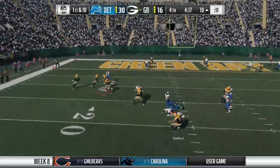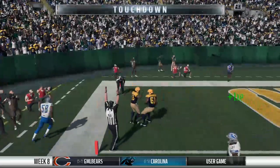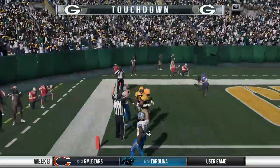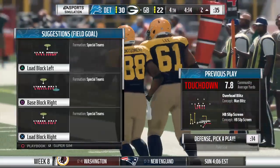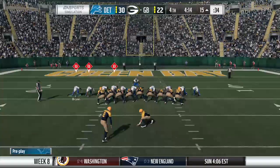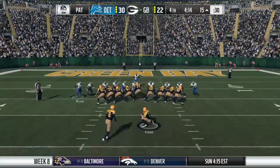On 1st down, Stafford here. They'll set up the screen to Montgomery. And he's going to take it in. Touchdown, Packers. Ty Montgomery, his 3rd touchdown now on the year. And the Packers have cut it back within a score.